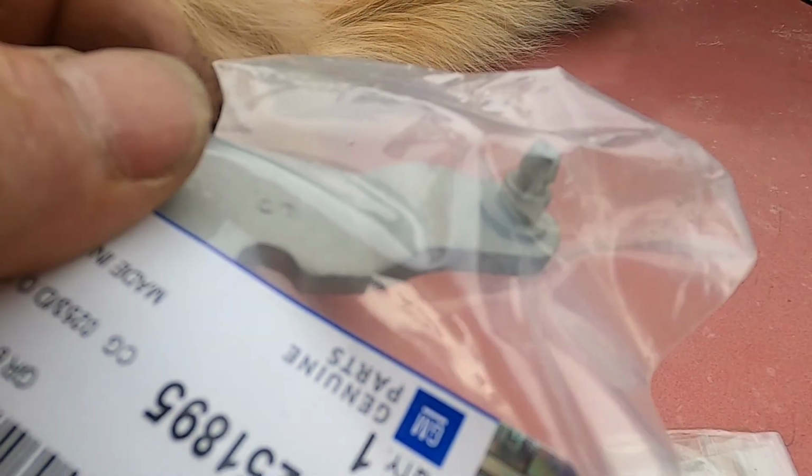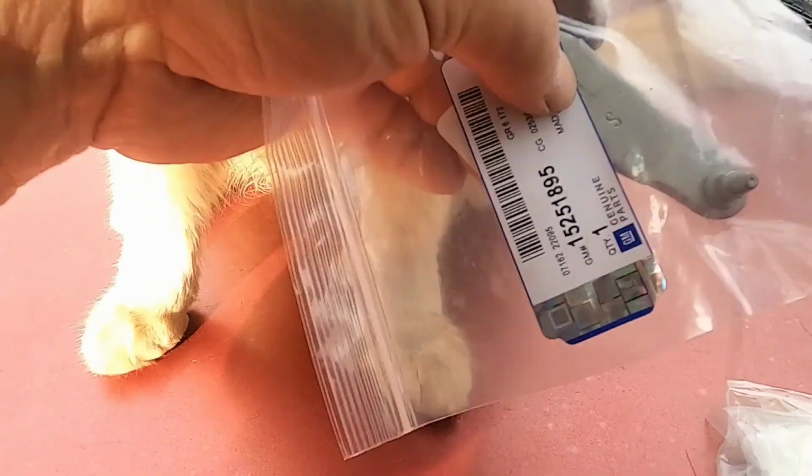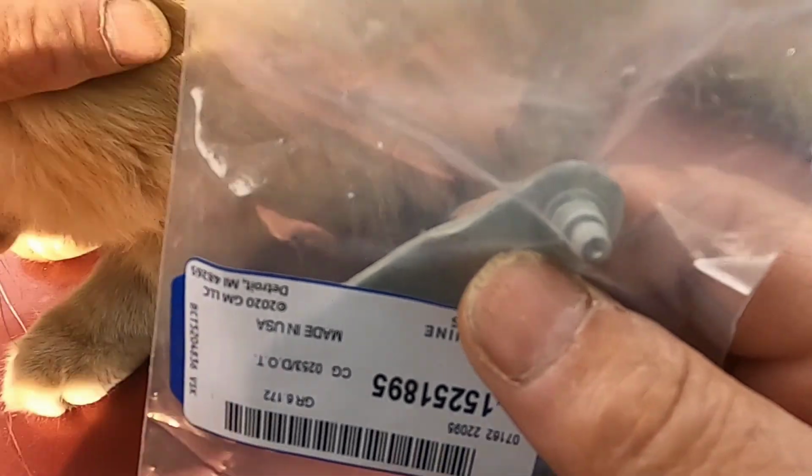I couldn't tell when I was under there yesterday how bad this was. I have to jack the vehicle up, look underneath if it's rusted out or if it's very brittle. I'll be okay, that's enough out of you. I'll be changing this also.